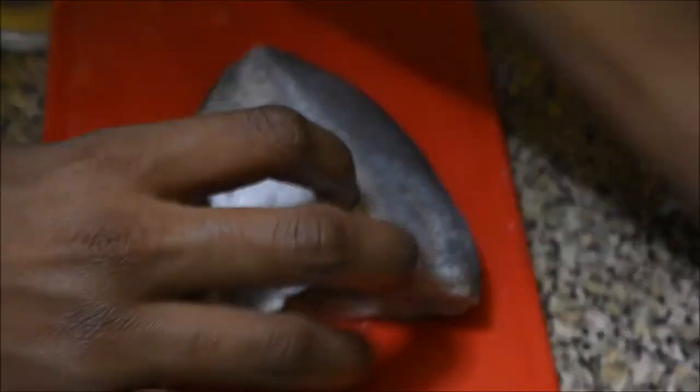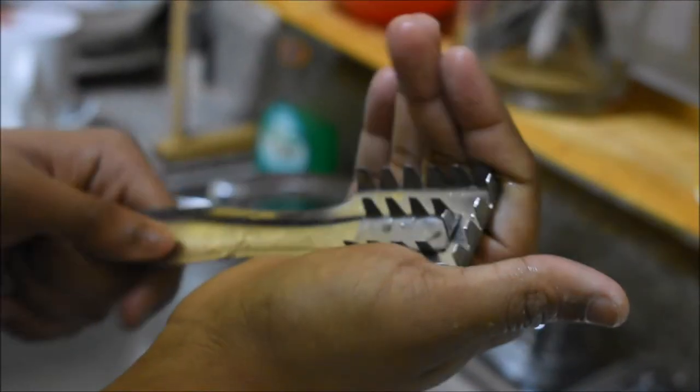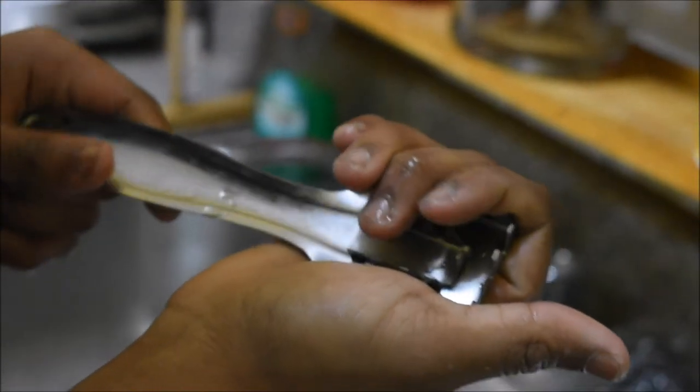Last step is to scale it. And for that, you're gonna need one of these trusty tools. Just picked it up at Walmart for like $3 on my way up to Lake George. Lake George. Footage gone. Okay, so I'm gonna descale.